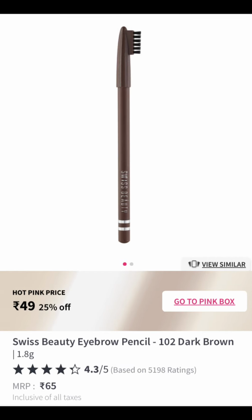Next is for eyebrow. This is my recent discovery. It is the Swiss Beauty eyebrow pencil. It is just 59 or 60 rupees, and it is very good, and it has a greasy texture so that your eyebrow hairs will not move here and there, so your brows will be intact. They have very good shade options as well. You can go and check them out, and this is absolutely my favorite. The only thing is that it is a sharpening type, so that is one disadvantage, but for this price point you cannot expect more, so you can very well go with it.